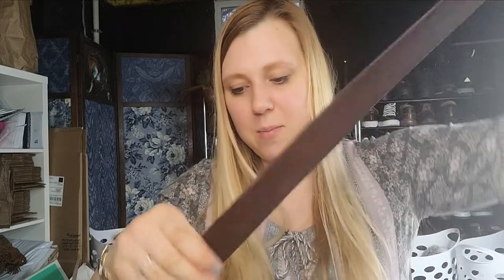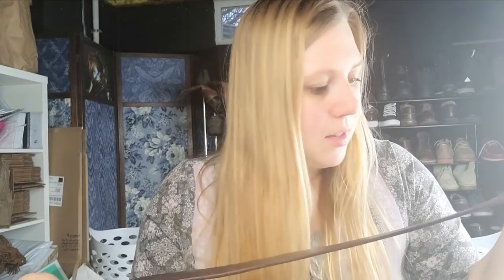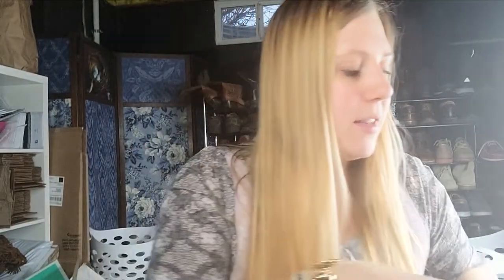Here is another belt. So this one is by Lauren Ralph Lauren. It has the logo right there. It says Lauren Ralph Lauren right here. This one is a size, I'm not sure, but again, solid brass buckle. If you're looking for buckles, solid brass buckle is definitely a key term to look out for.